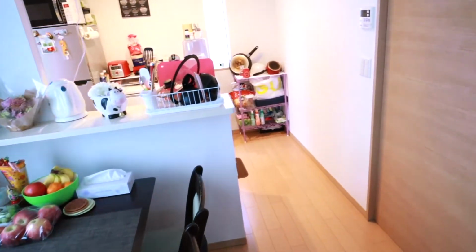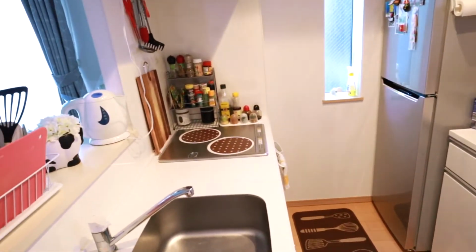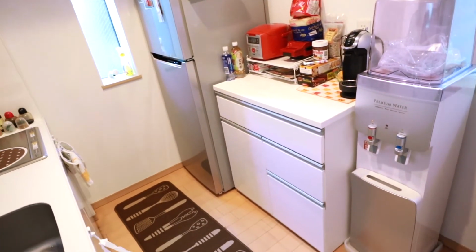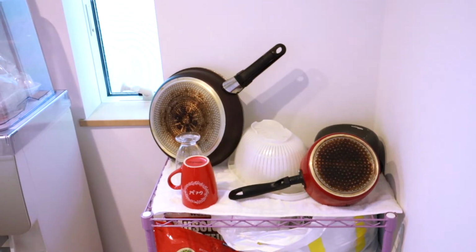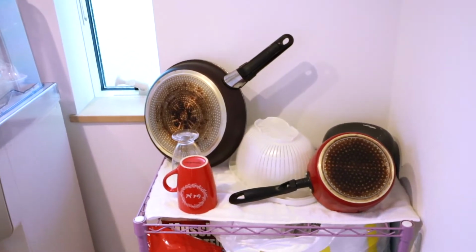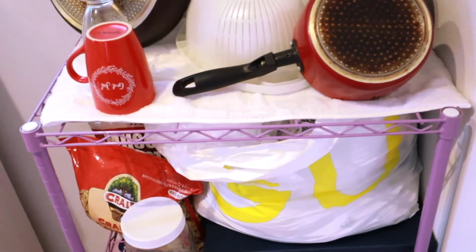Now slowly moving to the kitchen. I believe it has everything I need. This thingy there, it wasn't here. I actually had to buy it in Nitori, I believe. But I think it fits here quite nicely. Another unsightly rack, which is really hard to replace. We actually use the top of that rack as a place for dishes to get dry. This over here is an embarrassment.